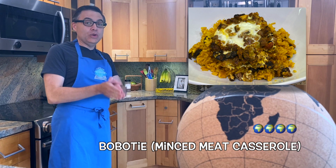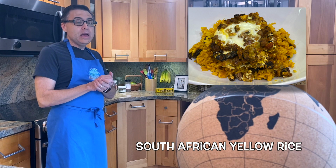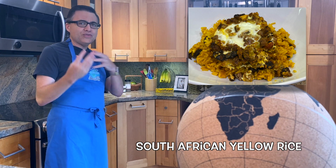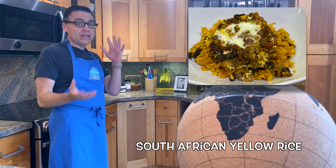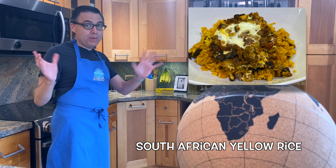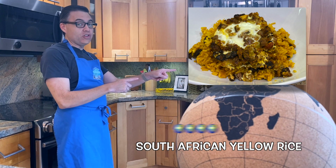As for that yellow rice, it wasn't like any yellow rice I've had before because it did have that sugar, which really was kind of surprising. But that didn't make it too sweet though. It had nice flavor. The turmeric gave it a really nice flavors of Southern Asia. Again, it had those raisins, which seemed to marry quite nicely with the bobotie. And I've seen them served together before, so I hope I didn't do something terribly wrong. But it was really good. Gonna give the South African yellow rice 4 out of 5 globes as well.